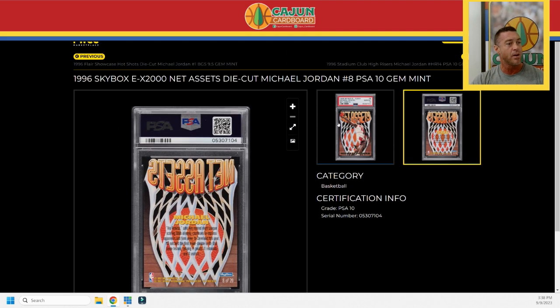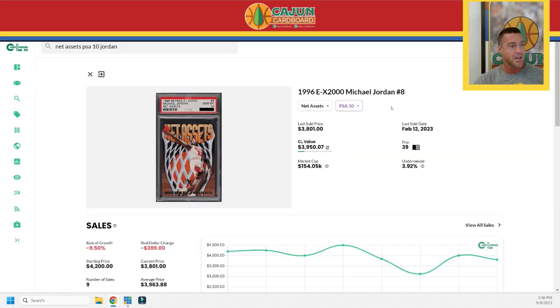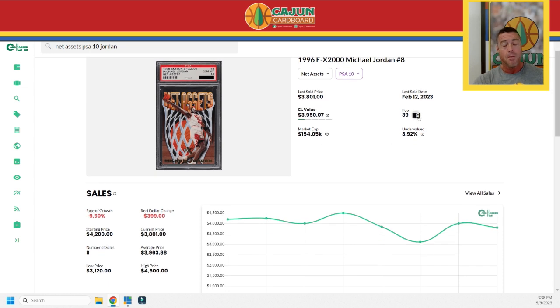Great looking card. This card is from the 1996 Skybox EX2000 set, and it is the Net Assets. It's die cut. Let's look at this card. This is a card that fetches a little bit higher price than the High Risers, but not too much higher. But it's triple the pop, so that's something interesting, right? That's kind of how we crunch the numbers and we make calculated decisions.